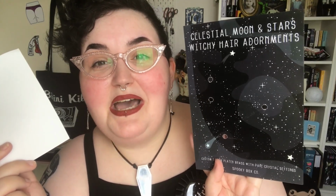This was nice, the card that it was on. This was really nice. It says custom silver plated brass with pave crystal settings, but it doesn't say that it's custom made on this. Everything that's custom made, it says it. So I don't know.